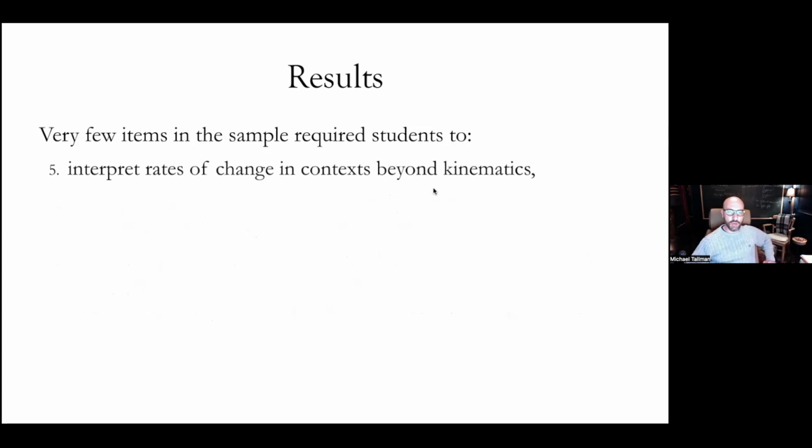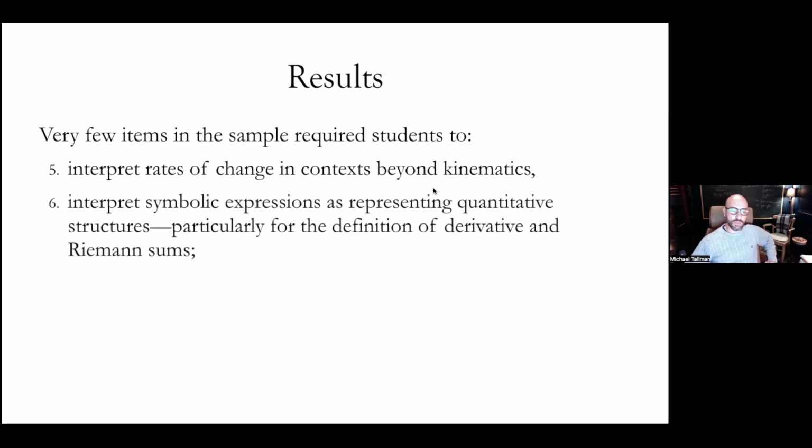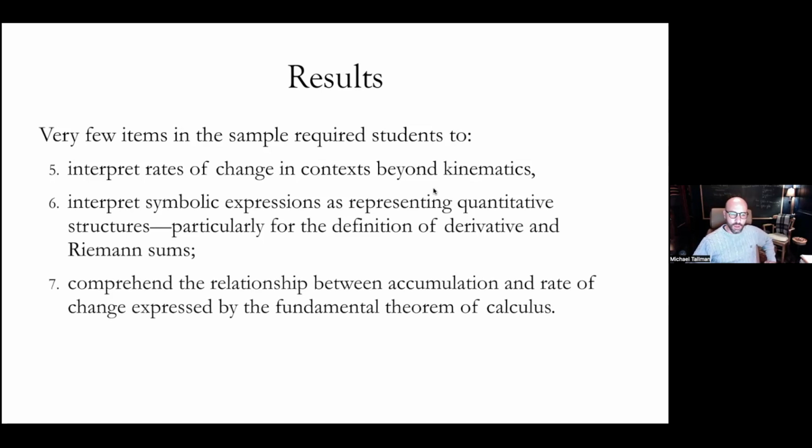Additionally, very few items required students to interpret rates of change in context beyond kinematics, or interpret symbolic expressions as representing quantitative structures, particularly with reference to the definition of derivative and Riemann sums. It's constructing a quantitative conception of the product structure of Riemann sums and definite integrals. Also, comprehend the relationship between accumulation and rate of change expressed in the fundamental theorem of calculus, again, outside of kinematic context.